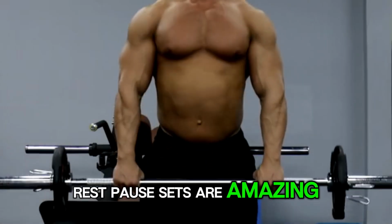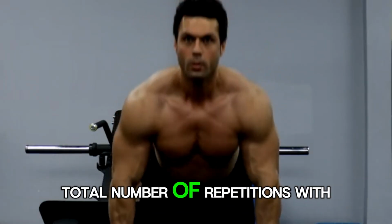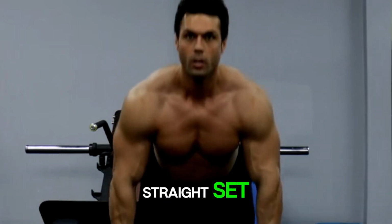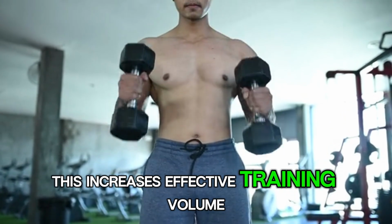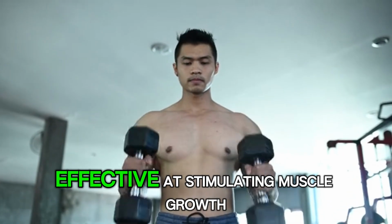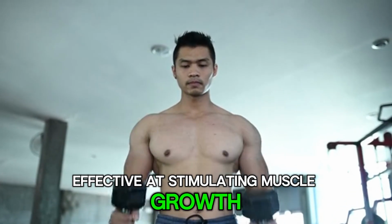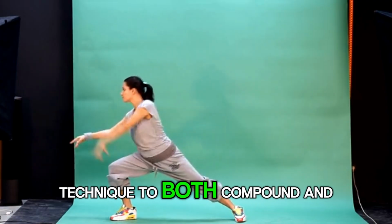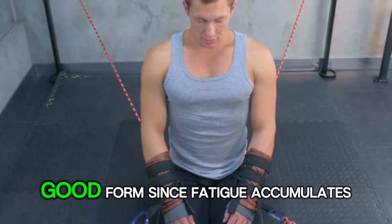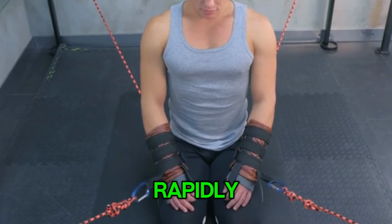Rest pause sets are amazing for achieving a greater total number of repetitions with a heavier weight load than you could in a single straight set. This increases effective training volume and time under significant tension, both of which are very effective at stimulating muscle growth. Now you can apply this technique to both compound and isolation exercises. However, it's essential to maintain good form since fatigue accumulates rapidly.